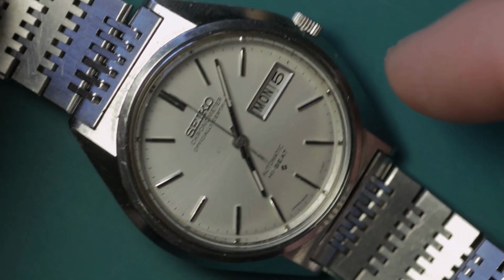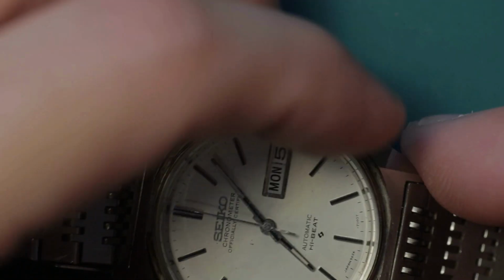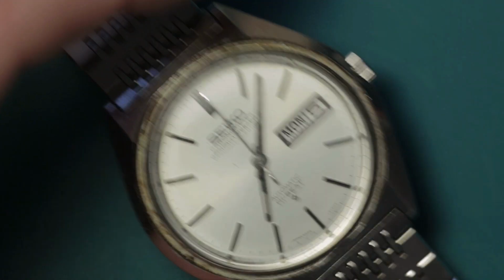So we're going to go ahead and open this. And the first thing I need to do is find the slot on here. And we need to remove the bezel with a case knife like so. This lifts away. We then need to, now this is a little bit sticky, quite understandably. It's been sat in this condition for I don't know how long, so I'm just going to try and gently lever this.